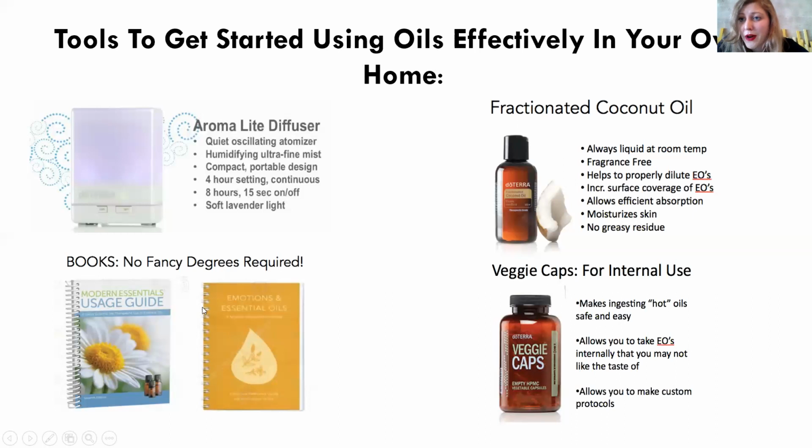No fancy degrees required. These 2 books are basically how I learned everything about oils. And then I got some coaching from my mentors. So when you decide to work with essential oils, if you choose to work with me, you get 90 days of free coaching, and you can also get these books for free. The Modern Essentials book is like your run-of-the-mill textbook. It's got all the science and chemistry behind essential oils. So if you're a science nerd like I am, this book is going to be your best friend.